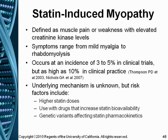The mechanism that underlies myopathy is not currently clear. However, it is known to be related to statin concentrations. Factors that increase the risk of myopathy are those that increase statin concentrations. So these include the use of higher doses of statins, or concomitant treatment with drugs that increase statin bioavailability. An example of these would be cyclosporin and amiodarone. And then also we have recent evidence that a variant in the gene involved in statin transport, which is the SLCO1B1 gene, may predispose patients to developing statin-induced myopathy.